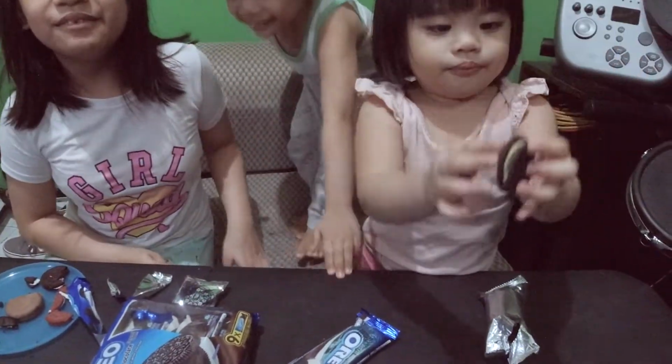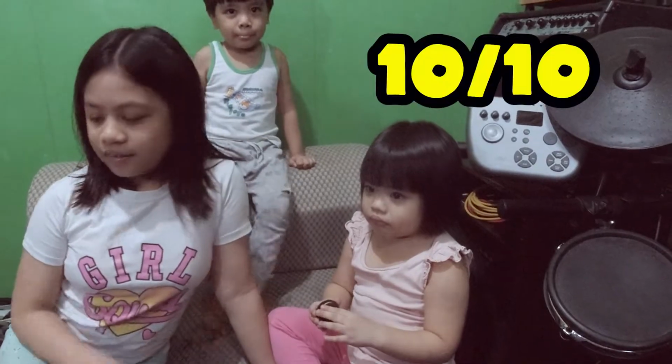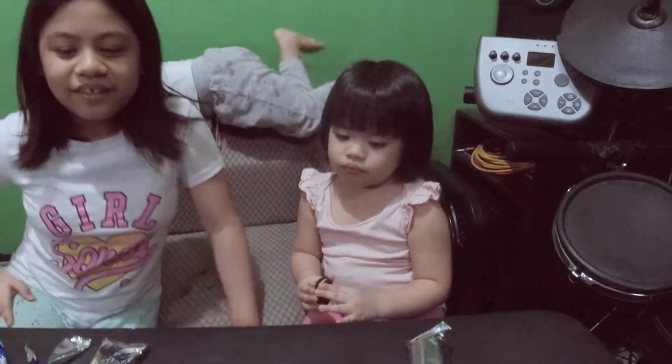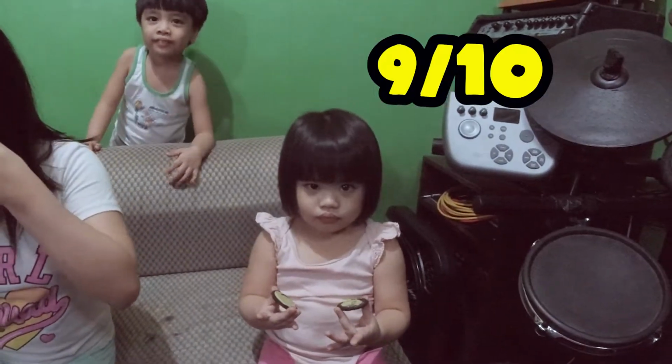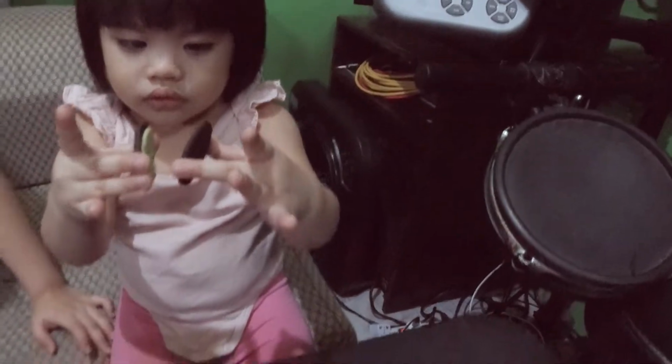Okay, chocolate one. What's your rating for the chocolate one? Okay, so 1 out of 10. What's your rating for the chocolate? 10. Okay, which one's next? I think this is the birthday cake one. Okay, so the birthday cake is 9. So the chocolate's better. Okay, what about this one, the coated one.